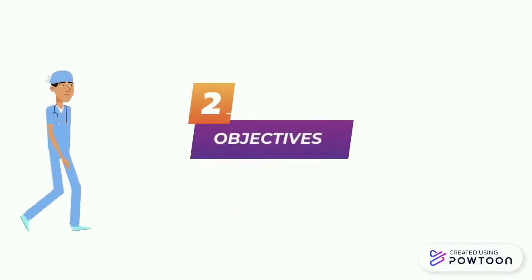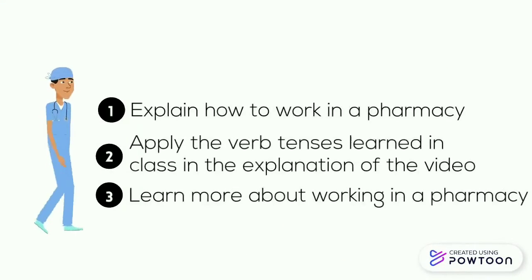Number 2. Objectives. 1. Explain how to work in a pharmacy. 2. Apply the verb tense learned in class in the explanation of the video. 3. Learn more about working in a pharmacy.